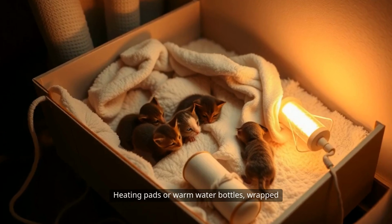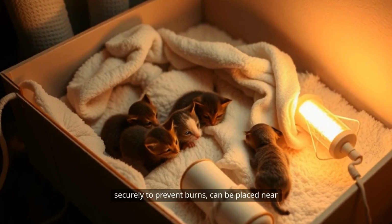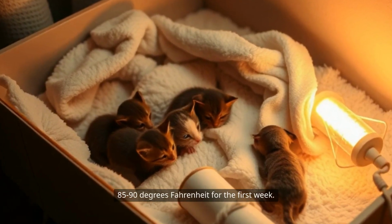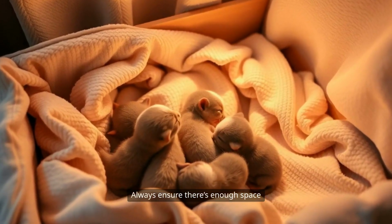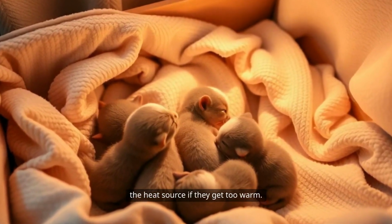Heating pads or warm water bottles, wrapped securely to prevent burns, can be placed near the kittens to maintain a temperature of about 85 to 90 degrees Fahrenheit for the first week. Gradually reduce the temperature as they grow. Always ensure there's enough space so kittens can move away from the heat source if they get too warm.